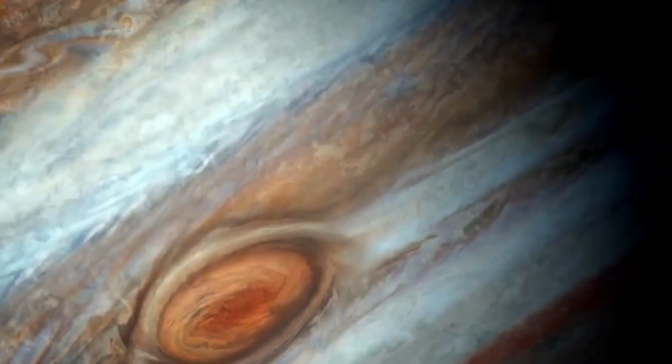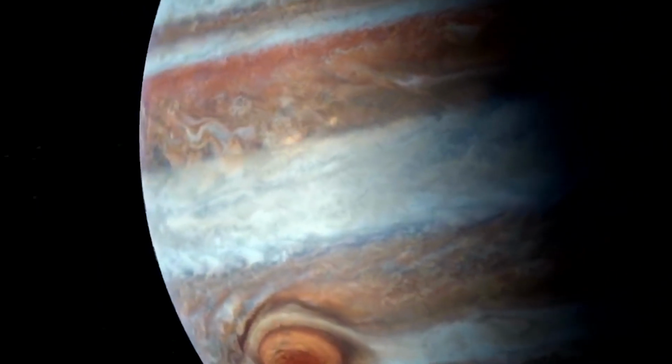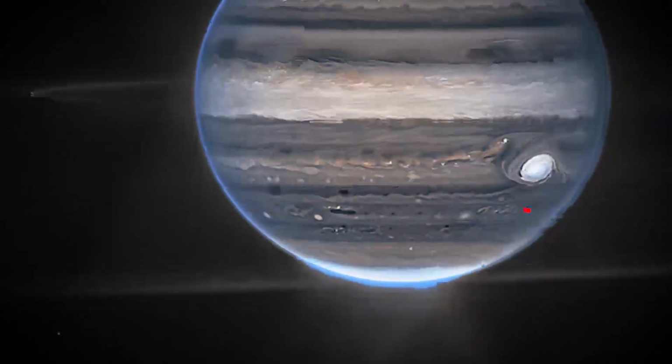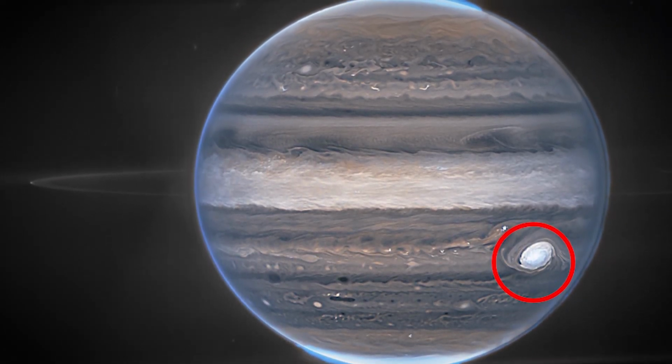The Great Red Spot, a legendary storm that is so large it could completely engulf our beloved planet, was portrayed to be white in the image. This was a result of how much sunshine it reflected.